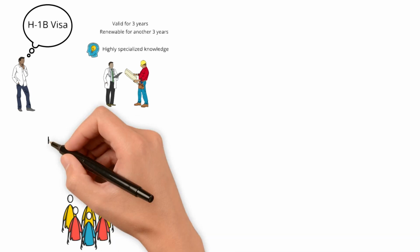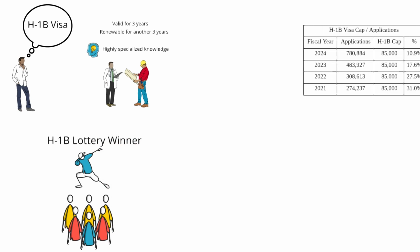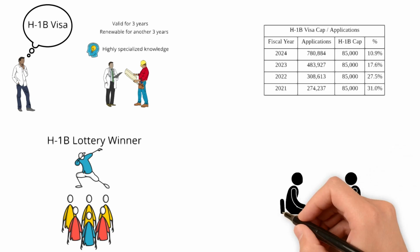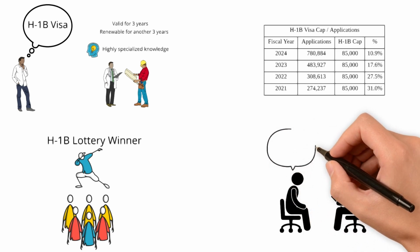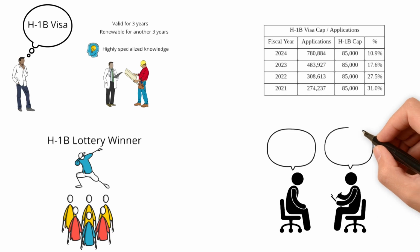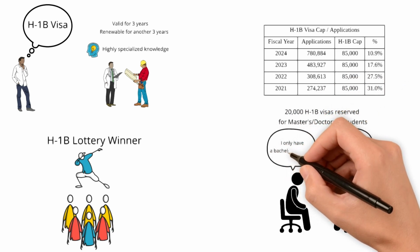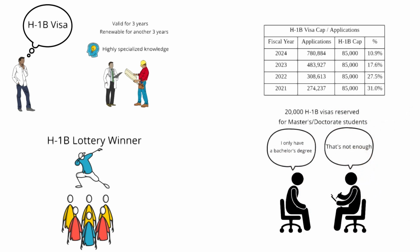harder and harder to win, as the number of applications has nearly tripled in the last 4 years. There is an annual cap of only 85,000 new H-1B visas, and with over 780,000 applications for 2024, only 1 out of 11 applicants will get an H-1B visa. Also, 20,000 H-1B visas are reserved only for master's or doctorate students, so your chances may be even slimmer if you only have a bachelor's degree.